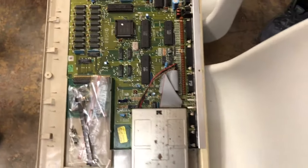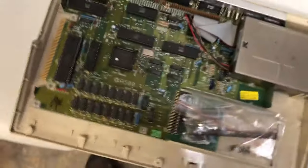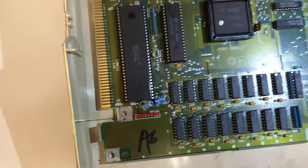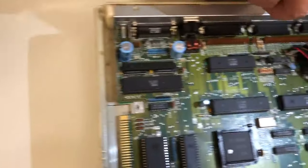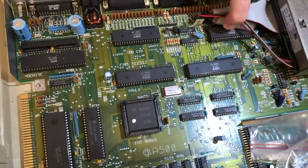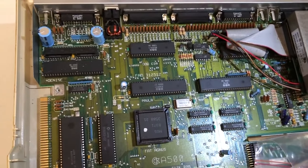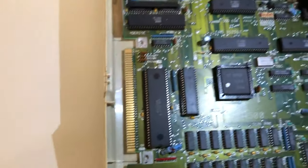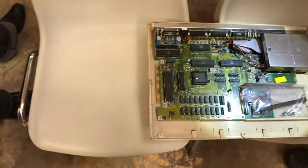So do you know the locations of the chips and their names? Obviously 68000. That's the 68K there. You've got Agnes. You've got Paula. Gary. Denise. And there are the two CIA chips. There's one there and one there. There we go. And that's the Kickstart ROM. It's a Rev 5 board.